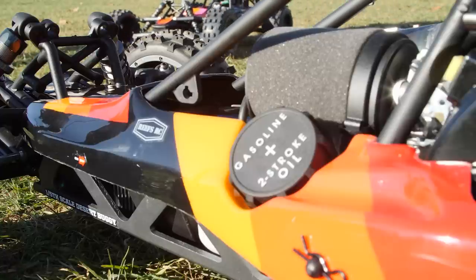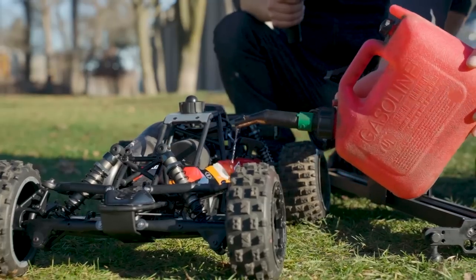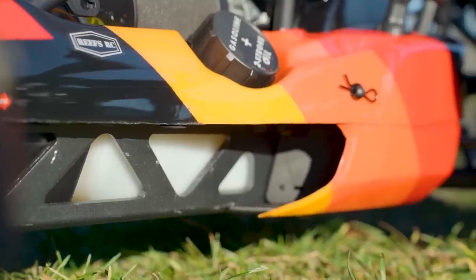A most beautiful day at the end of the season before the snow hits. Seemed like the perfect opportunity to take these out for a proper rip.